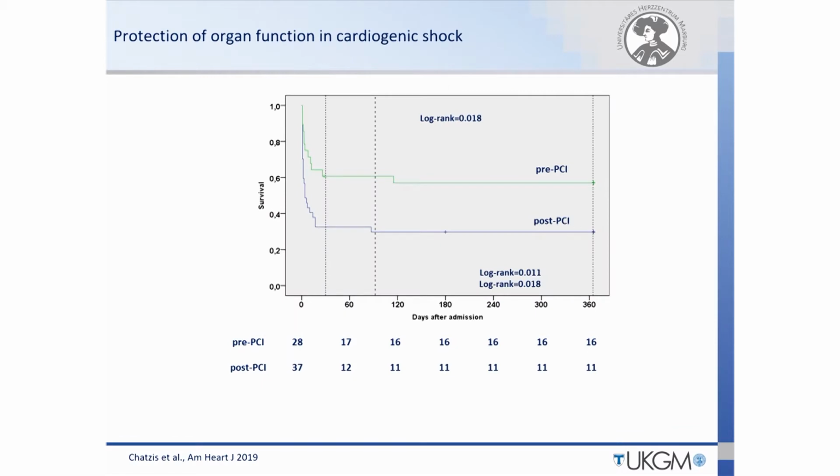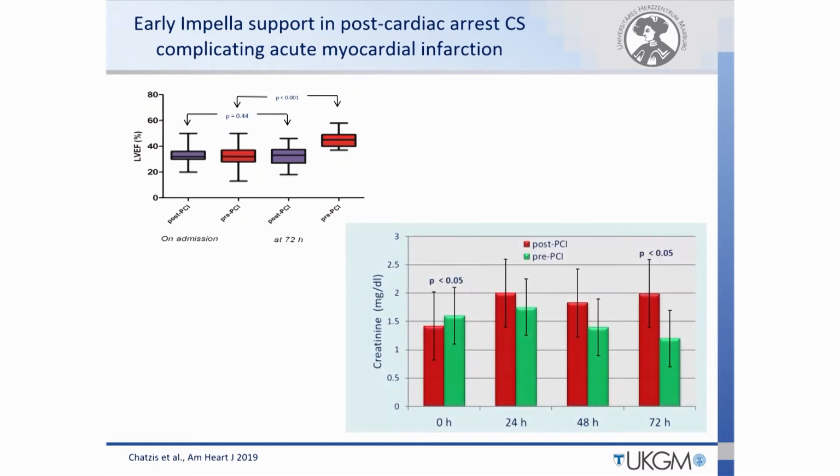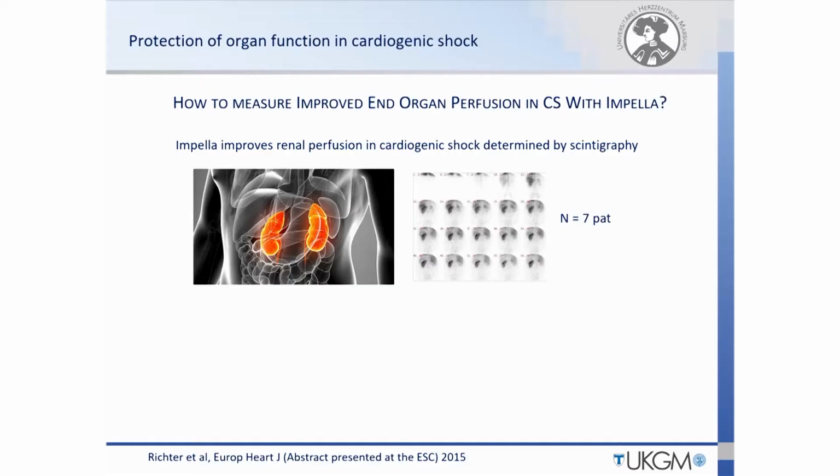This also results in significantly improved survival of these patients, but not only that, we saw a significant recovery of the left ventricle in the pre-PCI patients, the red boxes. But coming to today's topic, we hardly observed any acute kidney failure in the early implanted pre-PCI Impella patients, as you see here in the green bars. And we asked ourselves what may be the reason, and do we have any tool in our hands which we could use to improve and to measure kidney failure in these patients?